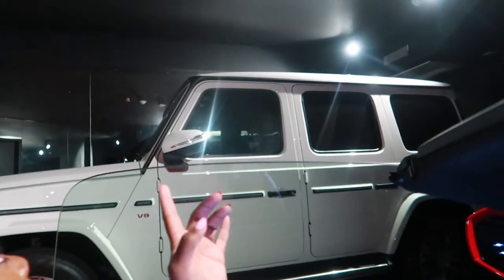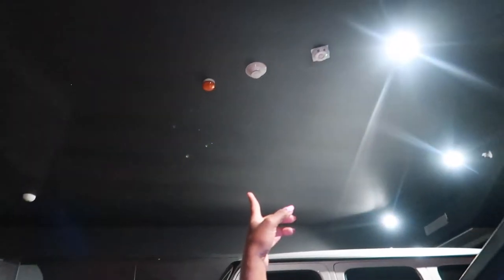Okay, so we called the concierge. If you have one car, you don't need to tell them which car to bring down. The reason I said the name is because I have two cars. So when the car is almost here, you're going to see a light over here. This one here, not sure if you can see it.